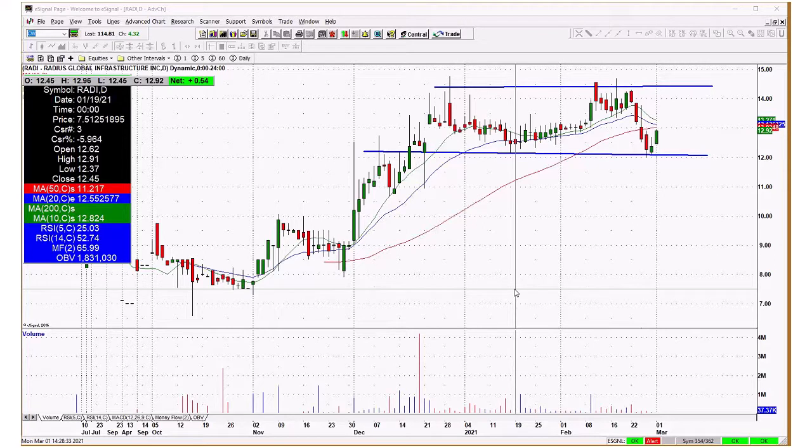I like it. It looks good above 12 right now. A little concerned that it broke below the 50-day moving average, but if this thing can get back above it and start heading back towards 14s, that's going to be a pretty strong mover there. So, yeah, definitely want to do a little bit more homework.